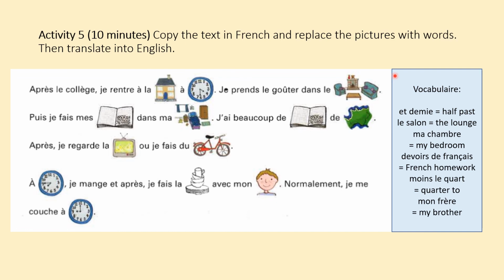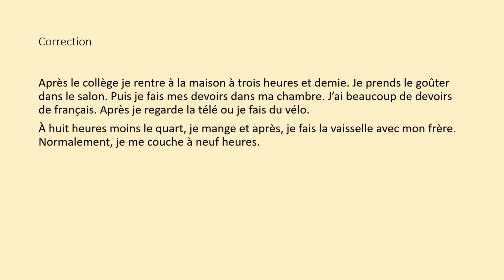Once you've written the whole thing out in French, I would then like you to translate it into English for me. And then pause now, and then when you're ready to correct it, press play again. Okay, and here's your correction. First of all, we have all of the French written in here. I'd like you to pause and check you've got all of that correct. Once you have done that, you can press play and we'll do the English translation as well.